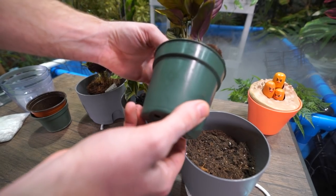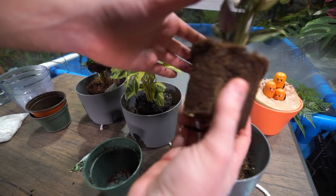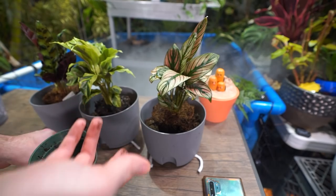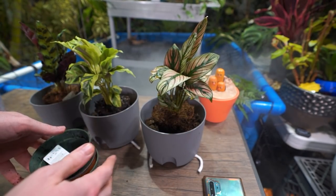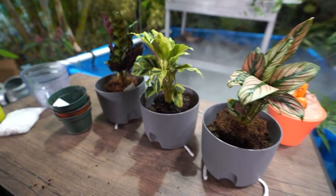Y'all know Calatheas, they are divas. If you mess with those roots too much, they will throw an absolute fit. They do not like those roots messed with, so I'm not going to if I don't have to. That's not true for all Calatheas, but particularly these two, the White Star especially, Diva Calathea. The Fusion, I actually don't know. The Yellow Fusion, I haven't grown.